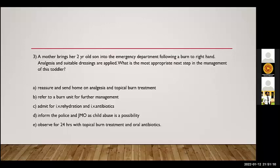Okay. A mother brings her 2-year-old son into the emergency department following a burn to the right hand. Analgesia and suitable dressings are applied. What is the most appropriate next step in the management of this toddler? Yeah, what is the answer? This is a 2-year-old and he has had a burn to a significant part of his body, the right hand. Okay, so the right hand is a very important organ in our body and it's a very young one.